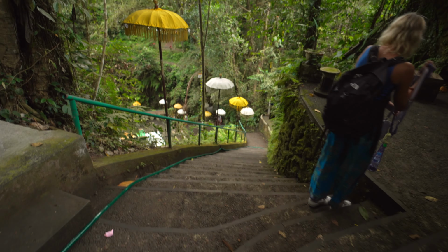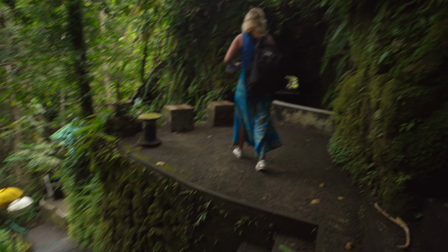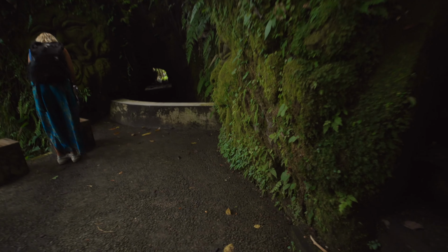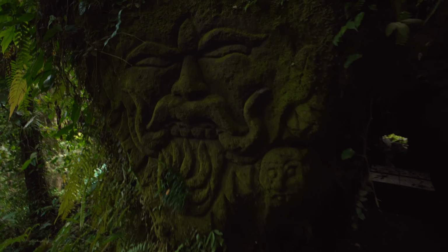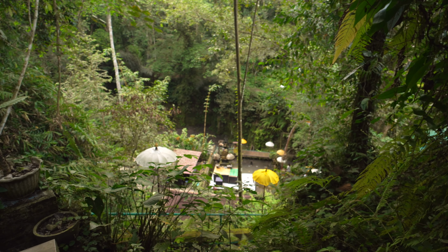And then we're walking all the way down here. There's a little cave there. There's a man in the rock. You can see. Oh, spooky. And then here there's a little temple. I can hear the running water. Oh, there's another man here.